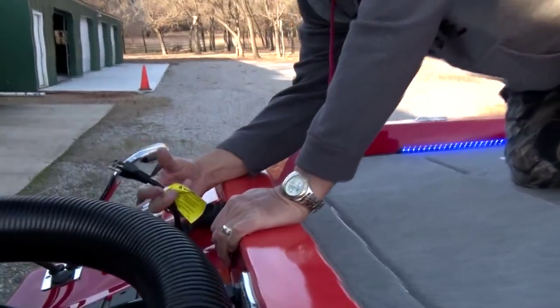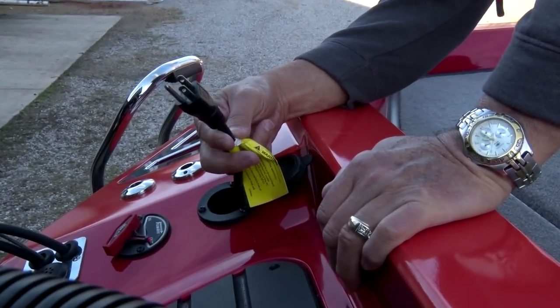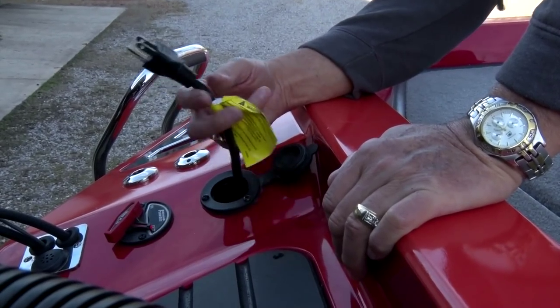This is where I plug it in. All you need to do to charge all your batteries, that's it. Just back it into your boat building, pull it up to your house, your hotel room or whatever. Plug that into electric and you're charging all 5 of your batteries.